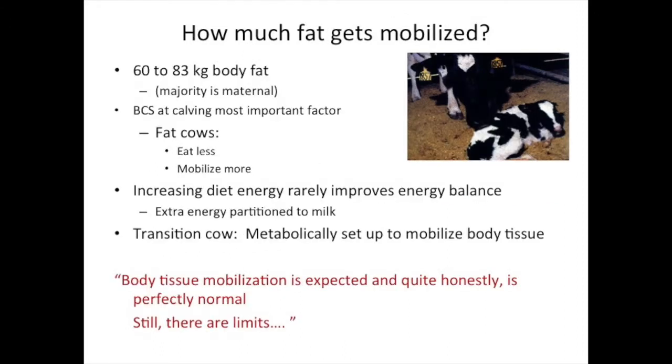All right, what about fat? All right, so 60 to 80 kilograms. The majority of that is maternal, okay? And if I was going to cite one factor that influences the amount, and this is what we actually found in that study, was fat cows mobilize more fat than thin cows. And this is where this idea of they need to be a certain body condition score, and now as we're saying, the thing is thinner is better because they mobilize less fat. That's true, but on the other side, there's less fat that's available for producing milk.